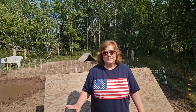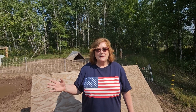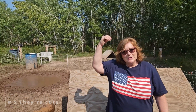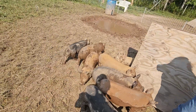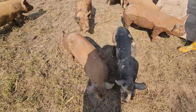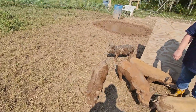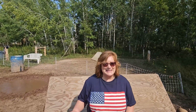Okay, number 5, the last reason, the first one I'm going to talk about, is that these pigs are so darn cute. I mean, they have perky little ears that stick straight up. Their short snouts are adorable. They have long eyelashes. They have really great body composition. They're just all around really cute, fun to look at pigs.